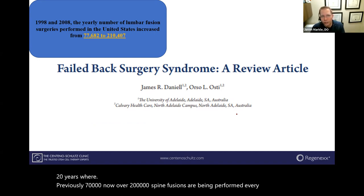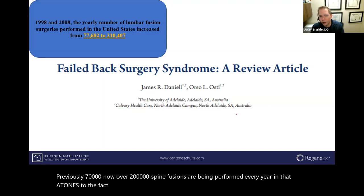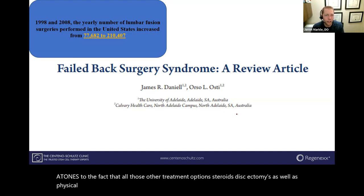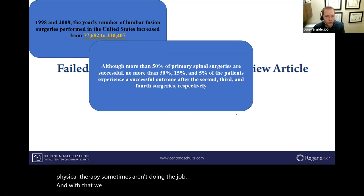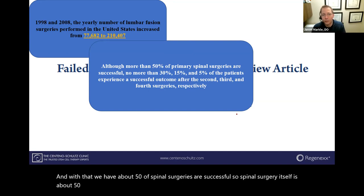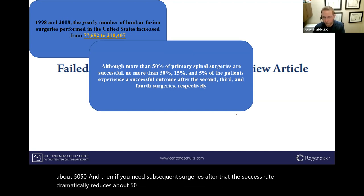And that speaks to the fact that all those other treatment options, steroids, discectomies, as well as physical therapy, sometimes aren't doing the job. And with that, about 50% of spinal surgeries are successful. So spinal surgery itself is about 50-50. And then if you need subsequent surgeries after that, the success rate dramatically reduces, about 50% every time.